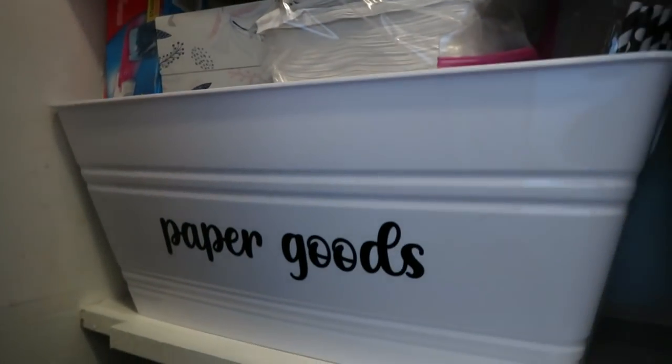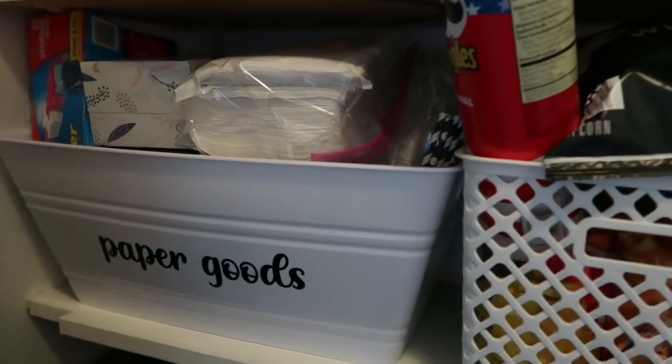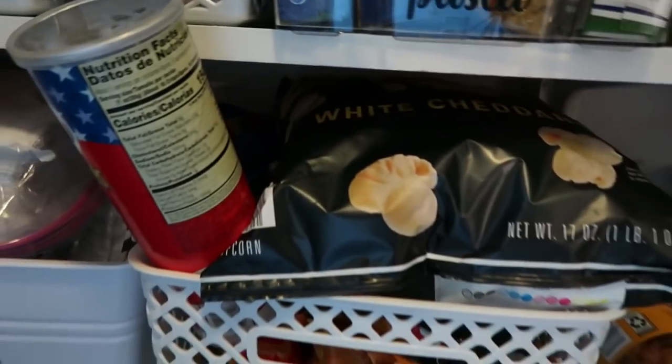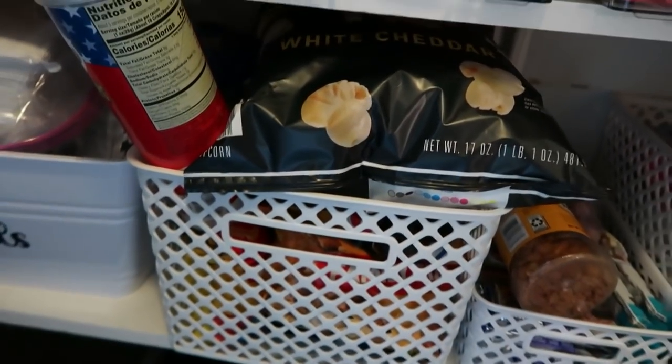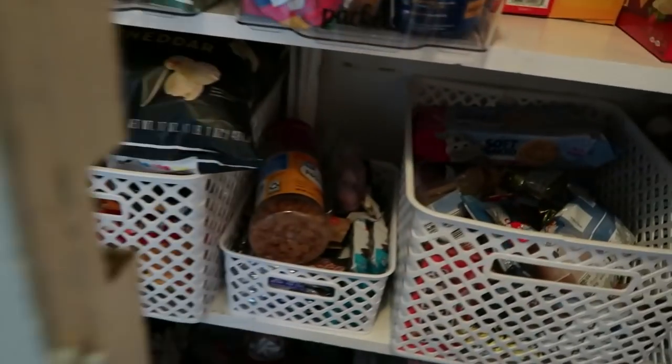And then this is my bin from Walmart with all my paper goods, and it is much more organized than it was before. And then of course this is the chip bin. I did go through that and get rid of a few things, but that is always overflowing.